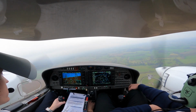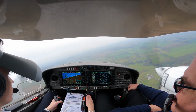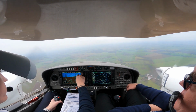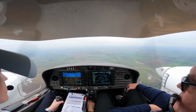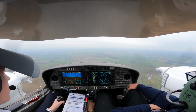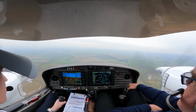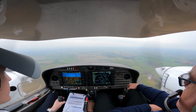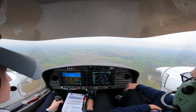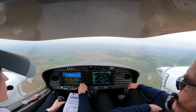Edge48, localizer established. Edge48, 5 miles, contact Oxford Tower 133.430. Contact Tower 133.430, Edge48. Oxford Tower, Edge48, localizer established, request a low approach and then a visual circuit to land. Edge48, Oxford Tower, runway 19, wind 290 degrees at 6 knots. Cleared low approach into left-hand circuit. Cleared low approach into the left-hand circuit, Edge48.